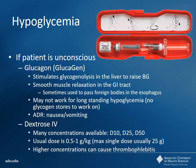So just keep those things in mind and make sure that you're dosing your volume based off the right concentration. Usually, for most patients, you would give anywhere between 0.5 and 1 gram per kilogram of dextrose. Usually, that ends up being around 25 grams or so. That works out nicely because those vials of D50 that come in the crash cart are 50 mLs, so it already comes with 25 grams in that. If you ever hear someone say, "Give me a D50," that's usually what they're trying to do: give 25 grams of glucose.